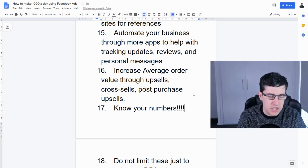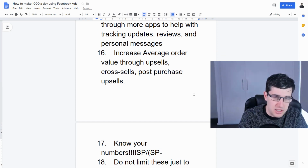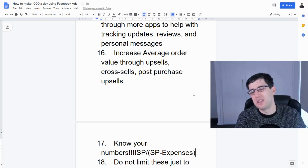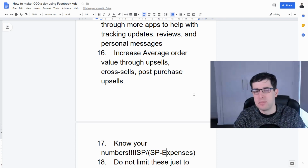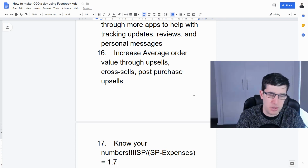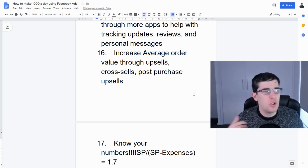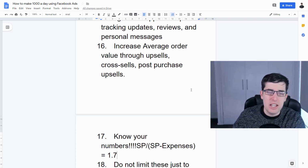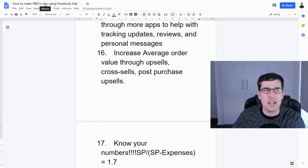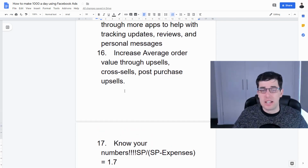Everyone thinks it's purely your selling price minus expenses, divided by selling price. And expenses is your product expense plus shipping. If you do that as a simple formula, you come out with your break-even point, which for most people is like 1.6, 1.7. And people are like, okay, I'm profitable. And that's true if you're completely new and you're not doing any of this other stuff, then you're profitable. But the thing is, making $1,000 a day isn't hard. It's actually making money from that $1,000 a day at the end of the day. That's actually hard.